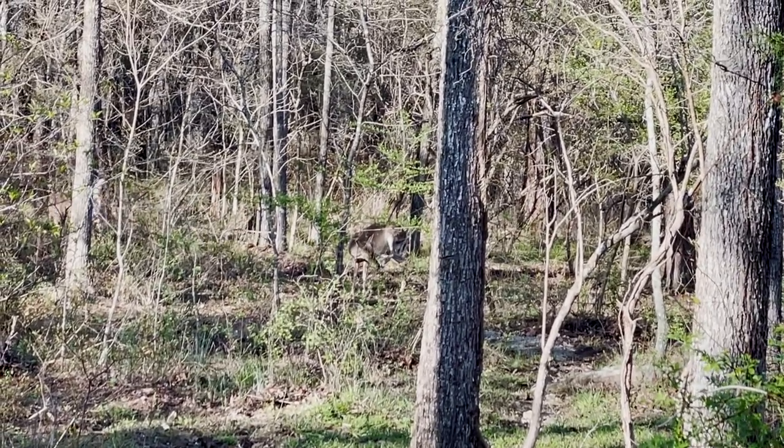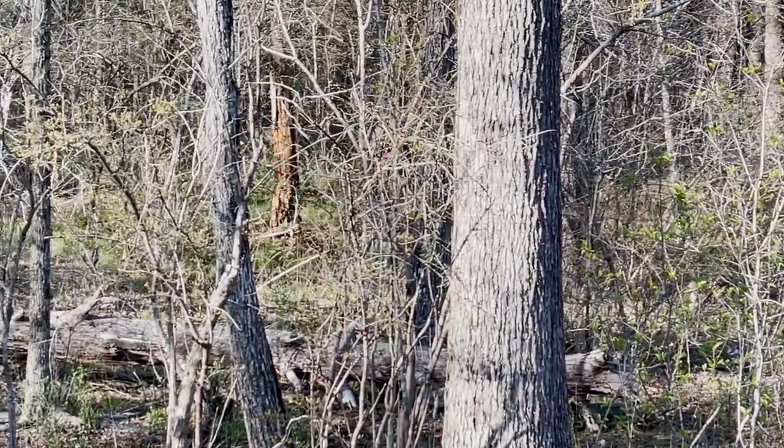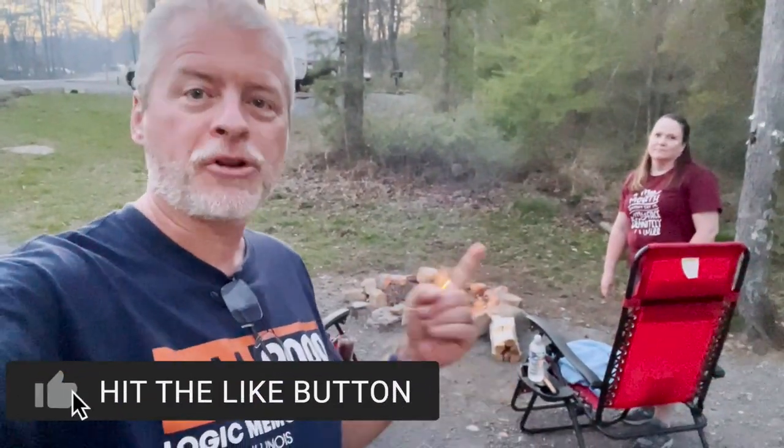Four of them. And there they go. Well, somebody's finally getting their campfire. Yay! We're going to pack it in for the night. About all the fun we could stand for a couple of days. More to come. More fun the rest of the week. So don't wander off too far. Be back for more.